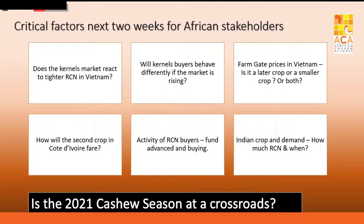And if we look at the situation in India and that evolving crop situation in India, we're looking at the recovery in demand, and we're looking at the prospects for a later crop. A later crop, as I've said, is often a smaller crop, and we need to keep a close eye on that too.